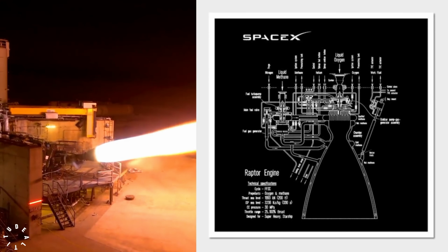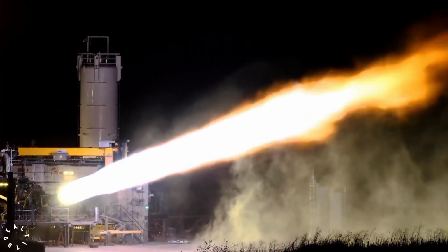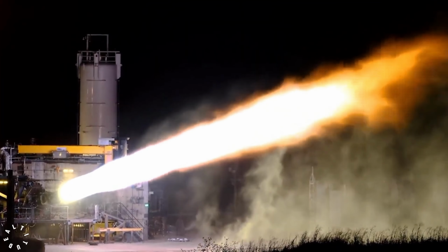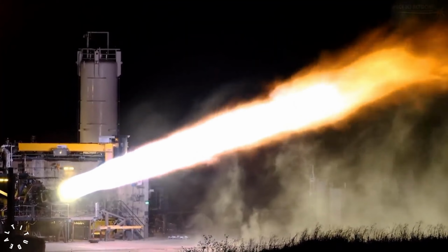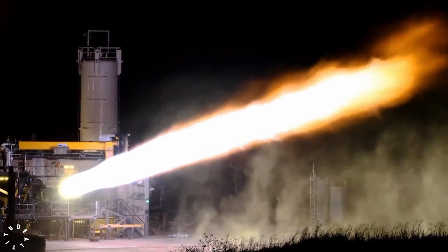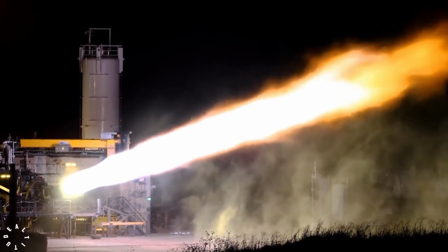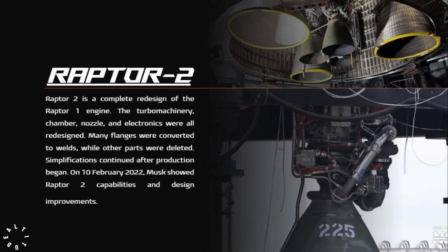On 10 February 2022, Musk showed Raptor 2 capabilities and design improvements. By 18 December 2021, Raptor 2 had started production. By November 2022, SpaceX produced more than one Raptor a day and had created a stockpile for future launches. Raptor 2s are produced at SpaceX's McGregor Engine Development Facility. Raptor 2s were achieving 230 tons, or 510,000 pounds, of thrust consistently by February 2022. Musk indicated that production costs were approximately half that of Raptor 1.